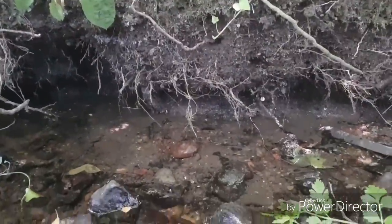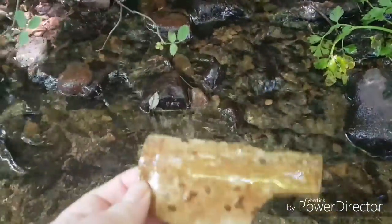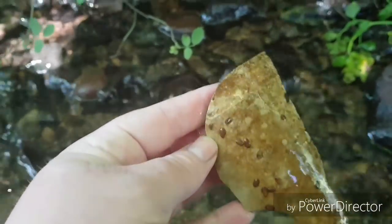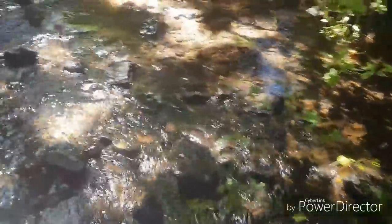Just been having a look under the bank here in this muddy bit, and I found this little bit of clay, which I think is ceramic, which I think was the side of an old ceramic bottle, which again is something that I want to find a complete one of. I've never quite got there yet. So let's head up a little bit further and see if there's anything else in this shallow bit.